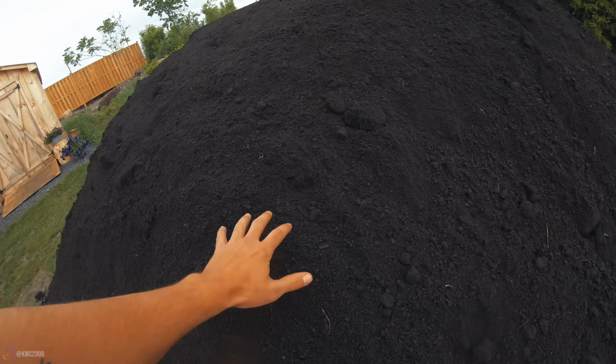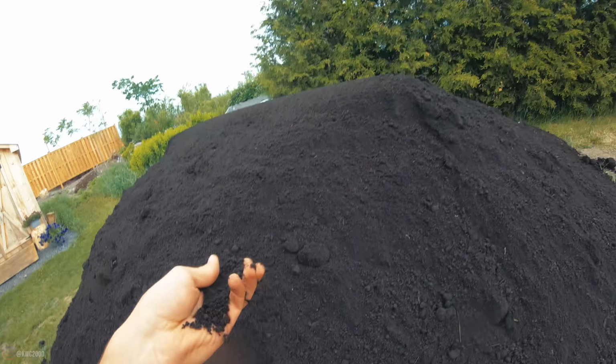That's how you do that. When we get back to the yard, I'll give you guys a run around of it. First load's here, black gold. This stuff is literally the best stuff in all of Canada. I can't stress that enough.